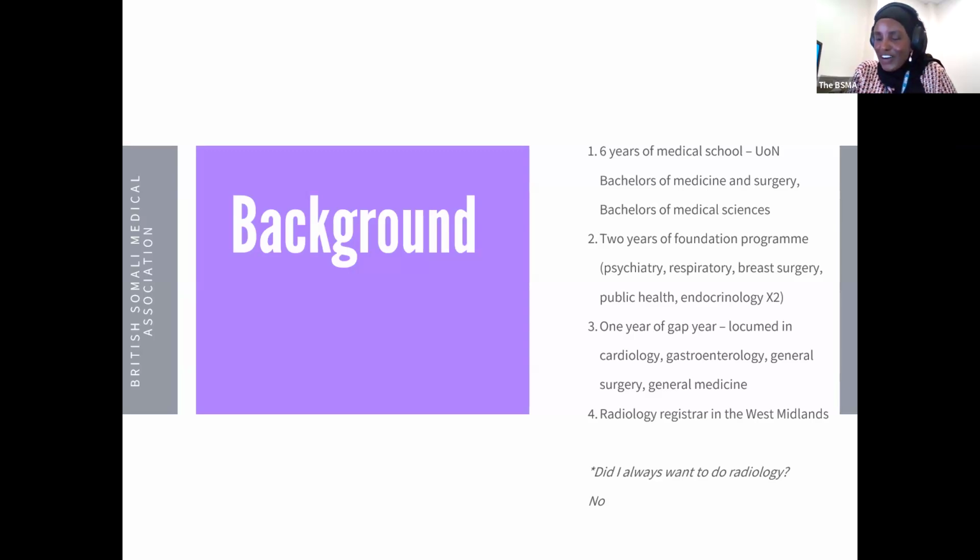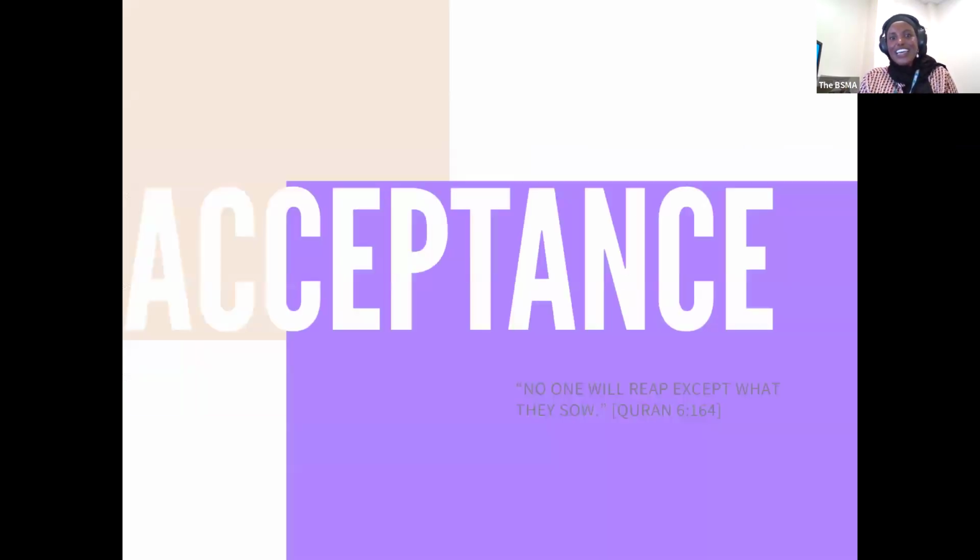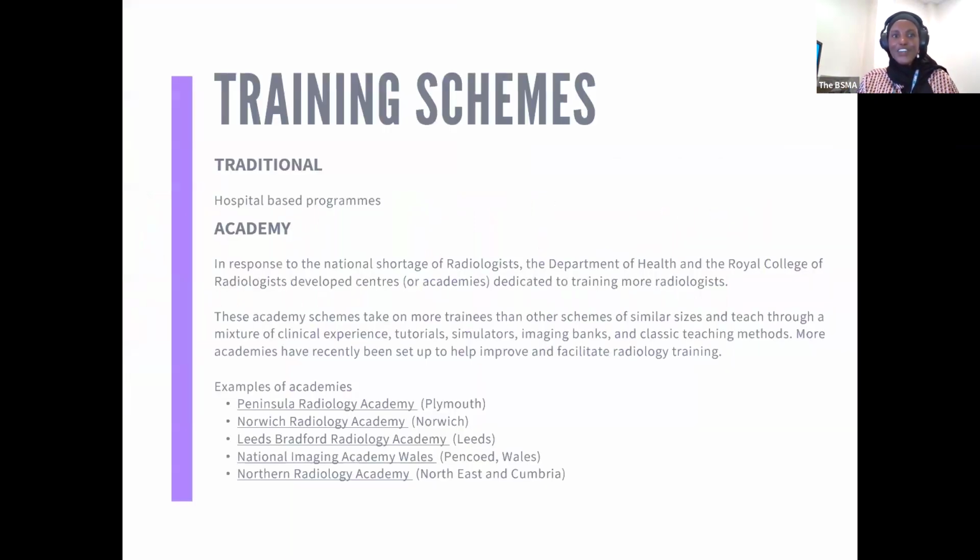The question I always get asked is, did you always want to do radiology? The answer is a firm no. It's not something that I always wanted to do. So I'm going to go on from the point where you get acceptance. I thought we'd start off with: no one will reap except what they sow. I'm hoping after all of the work that you guys have done, inshallah, you'll get an offer, and then we'll see how life goes.